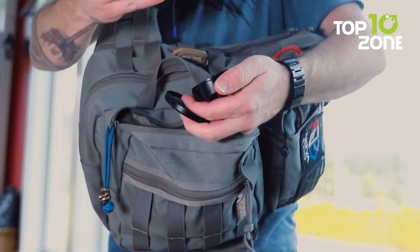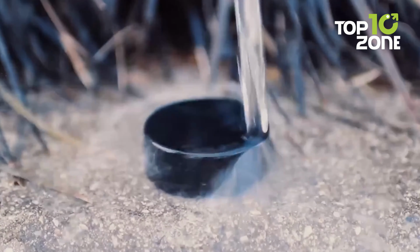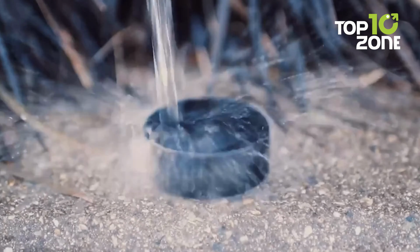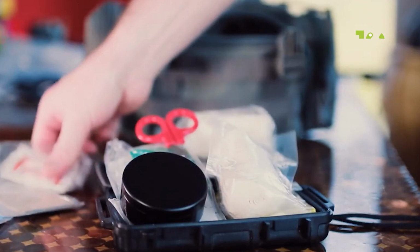To provide an added layer of protection, the Pocket Puck features a fitted O-ring. While not intended to be fully submersible, it offers reliable safeguarding against large splashes and helps keep the content secure and dry.